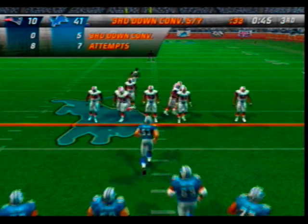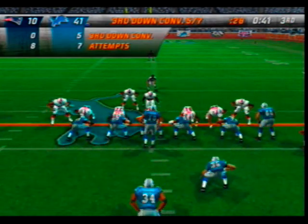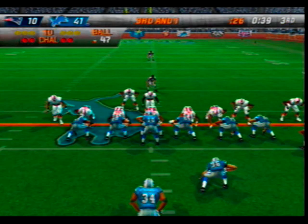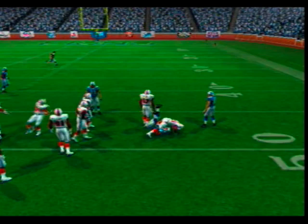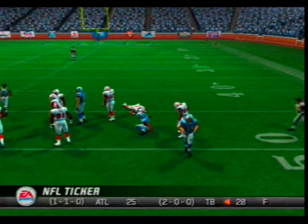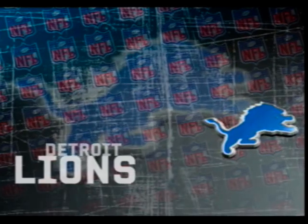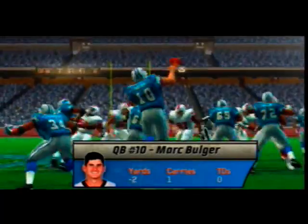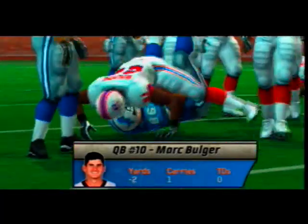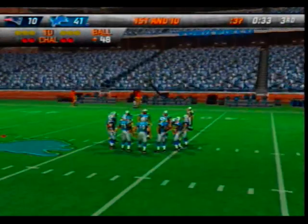Ball on their own 47. The defense has had difficulty stopping them on third down. Snap and throw. McAllister is there on the stop at the 48-yard line. This is good communication between the quarterback and his receiver to keep the chains moving. They know where the first down marker is, and they recognize the type of coverage the defense is playing. The ball is there, and so is the catch.